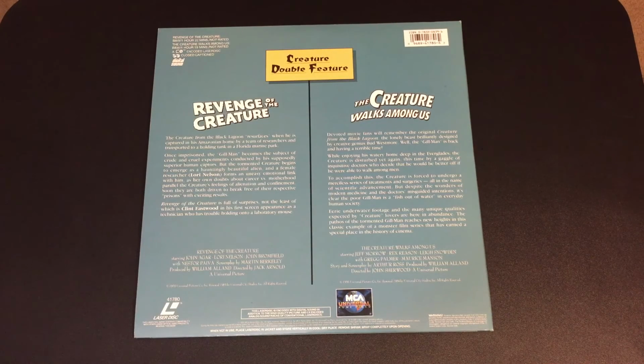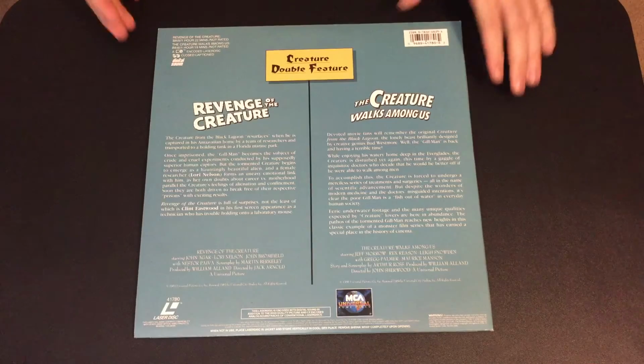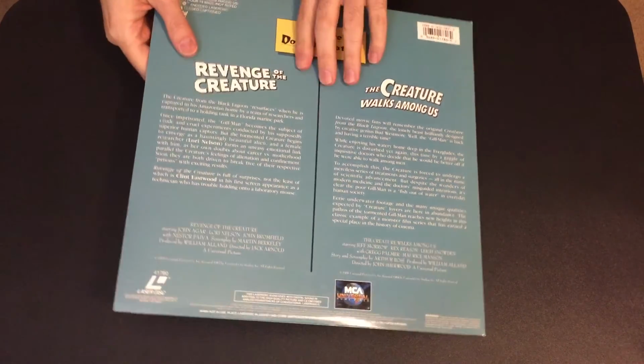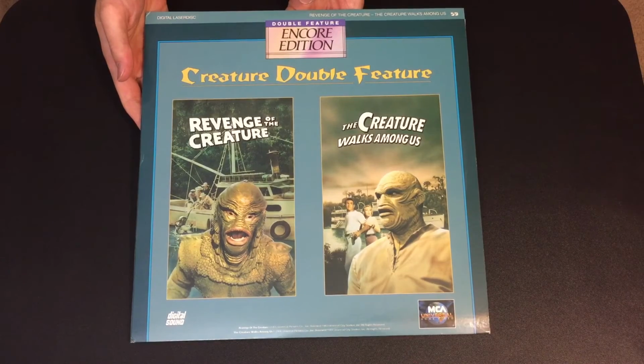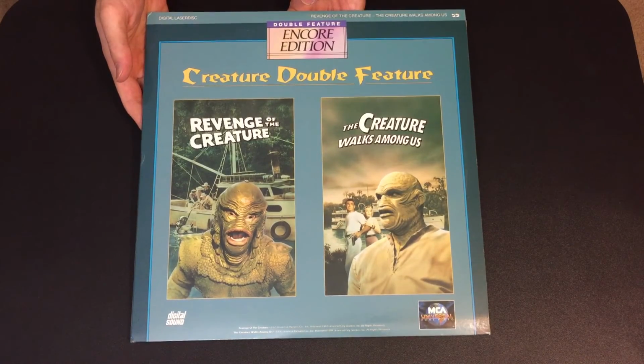So yeah, just exceptionally difficult to find. If you stumble across one of these, just grab it, even if you're not a big fan of both of these creature sequels. I'm just amazed this came out. I did not even know it existed on Laserdisc until I found it by accident on a random eBay listing once. And of course, it would not be Laserdisc without a couple of box sets.